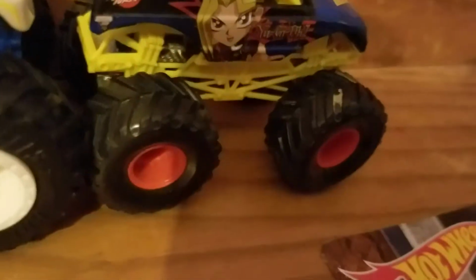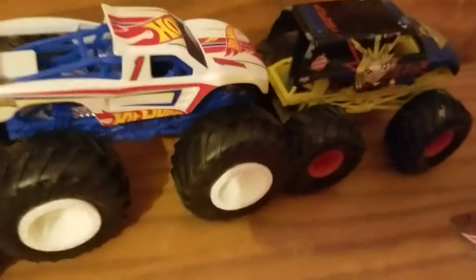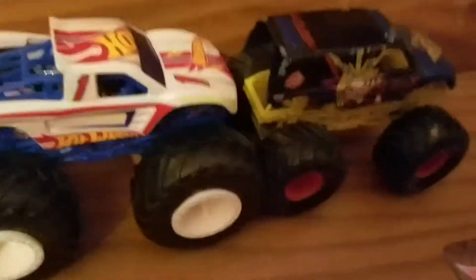But yeah, the wheels I think are a lot better than. So I think the wheels in this truck I don't like because I don't care for the big wheels. I think this is probably the best one, the small wheels. I think that's more accurate to an actual monster truck. If you look at a picture of a monster truck, they don't really look like that or that. They look more like that.